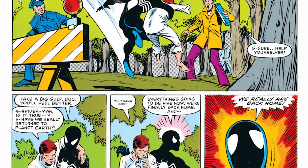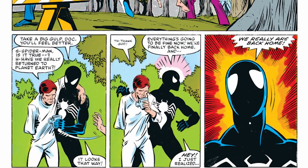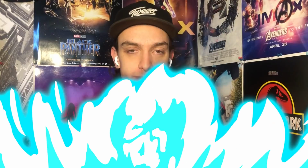The black suit's a nice little nod to the old comics. It's cool, it makes him stronger. He likes the suit, it feels good on him. Awesome, we love to see it. But that meant we also got to see a new Peter Parker as well, which we didn't want to see.